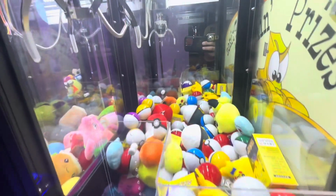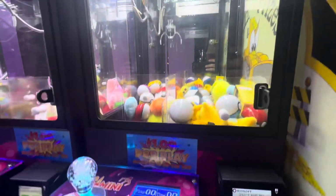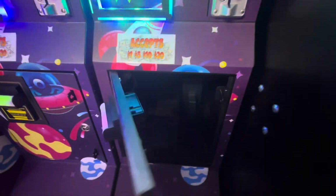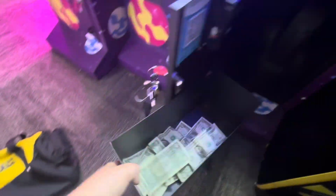That's just terrible from the coin pusher. I just don't know if the Kiosoft readers on the mini claws are all taking away from the coin pusher sales, but I guess we'll know in the long term. But first up is our Pokemon Mini. Let's go ahead and open it up. And as you can see, it is just stuffed with cash.